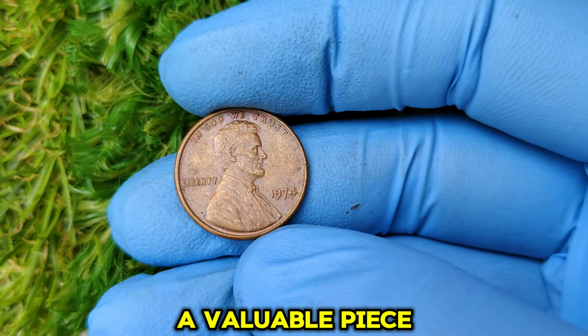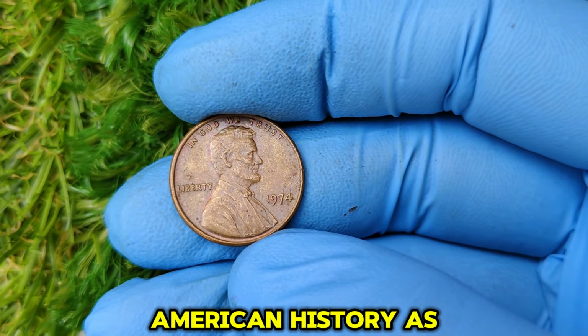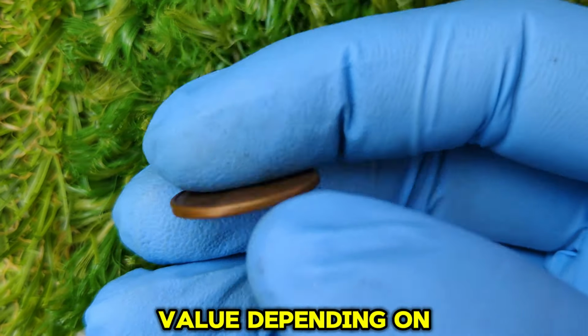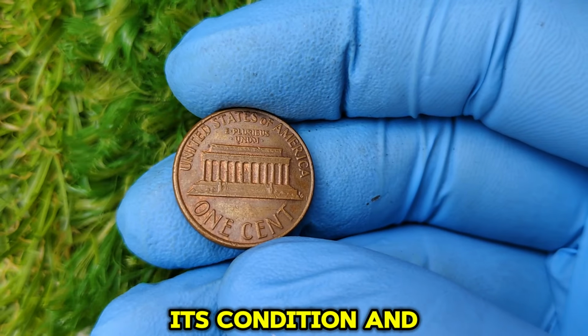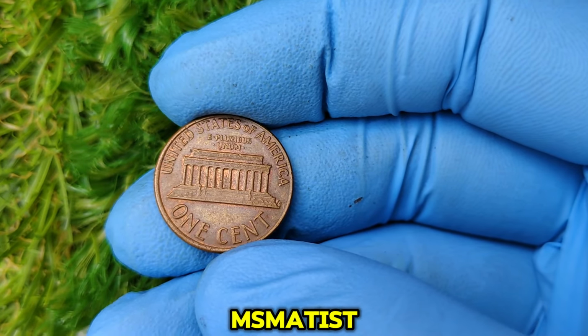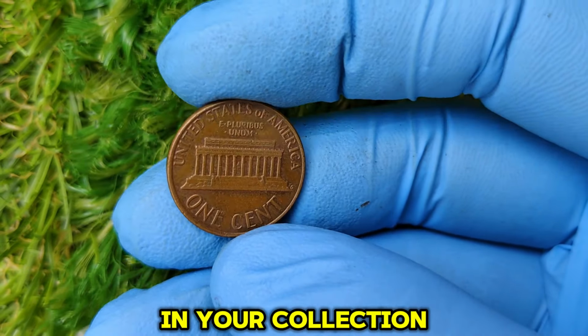If you happen to have a 1974 penny with no mint mark, congratulations, you might be holding on to a valuable piece of American history. As we've learned, this rare coin could be worth much more than its face value, depending on its condition and demand. Whether you're a casual collector or a seasoned numismatist, this coin is a must-have in your collection.